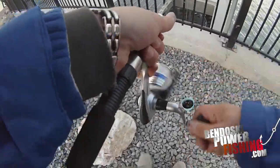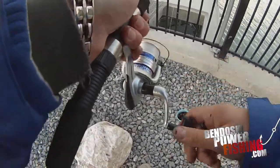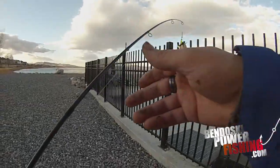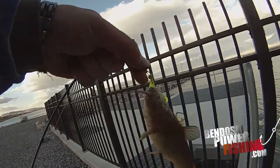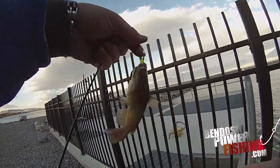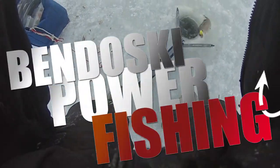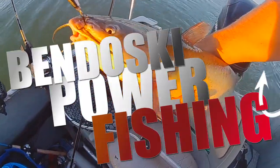Got him. Yeah. Last fish of the day. Okay, folks, last fish of the day. Another little baby cat. Oh, booyah. Get this one through the ice. Oh, yeah. Catfish right there.